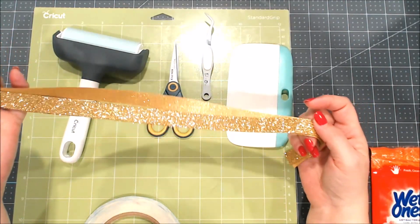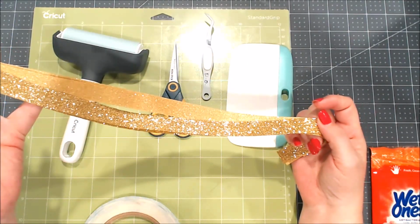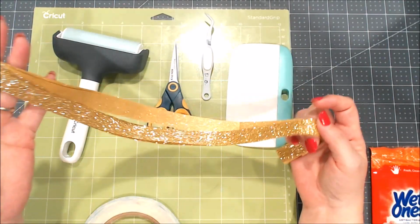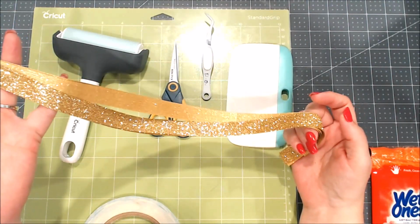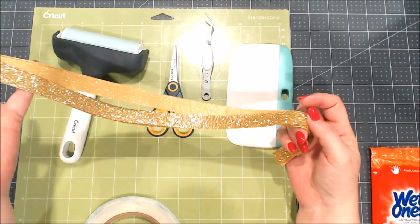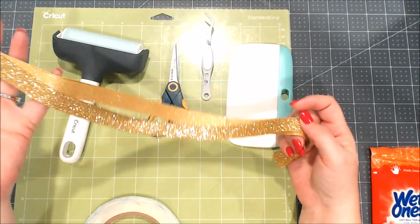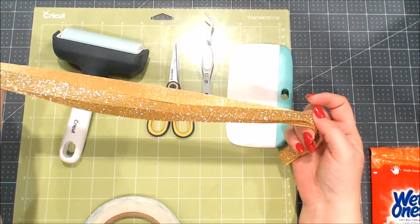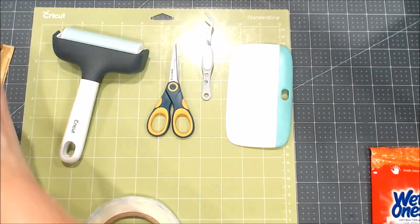I actually found these are a deal, because I found rolls of it at the Dollar Tree or the $1.25 tree. Beautiful rolls of it in all different colors and patterns, holiday ribbons. So you might check that out if you have one of those near you. I also listed a link to get them on Amazon if you don't have a Dollar Tree or you don't want to mess with it. But you'll need two 36-inch pieces of that.